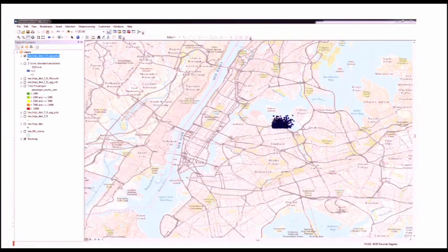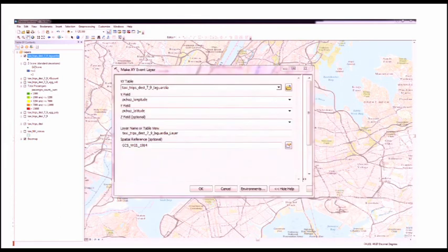Here we're back in map, and these are all the points that came across. We pulled it back into a local geodatabase. Okay, we don't have the 170 million things. We have the small collection. Then, we're going to do a make XY event layer based upon the pickup longitude, latitude.